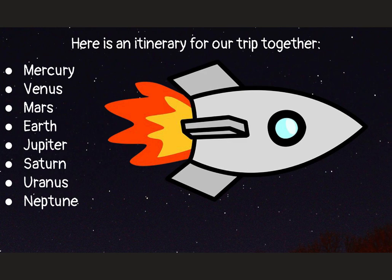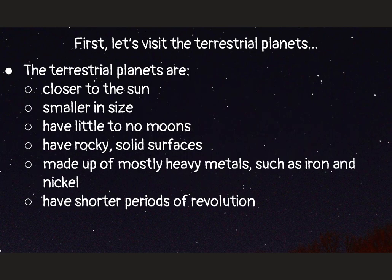So we're going to start with Mercury, which is the closest planet to our sun, and we're going to work our way all the way through Neptune, which is the last planet of our solar system. Alright, so first we're going to visit the terrestrial planets. These are the planets that are closest to the sun.